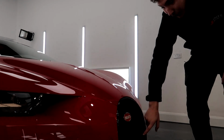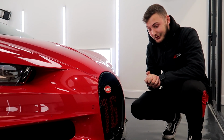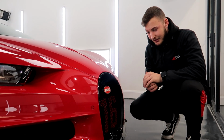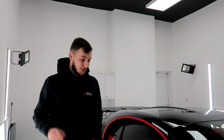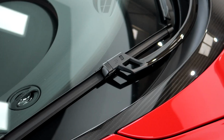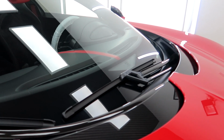We had a wager at ONYX of what this number actually meant. A lot of the crew thought it was to do with heritage. I guessed it was cylinders, and I was correct. This engine is a 16-cylinder engine. Not only that, one of the cool features is that this car even has carbon fiber window wipers. I've never seen a car with carbon fiber window wipers.